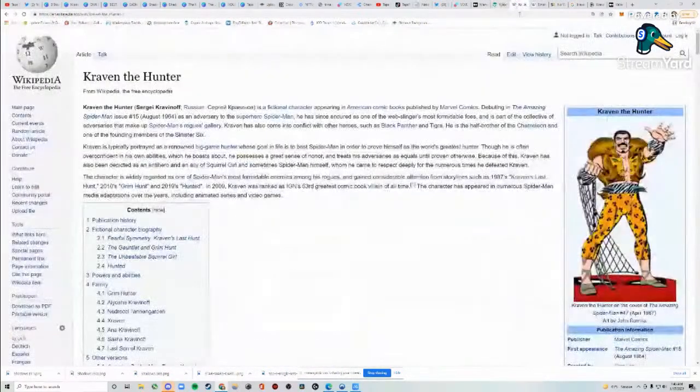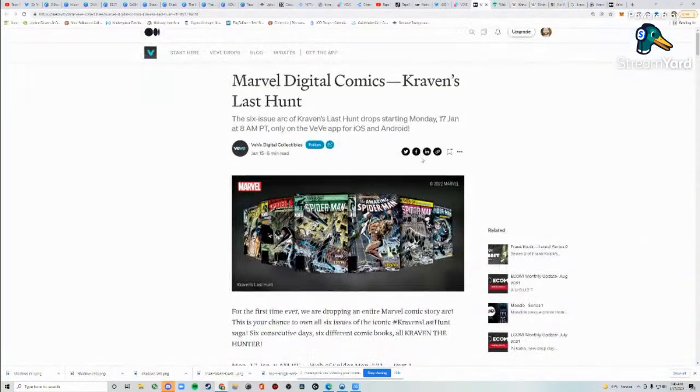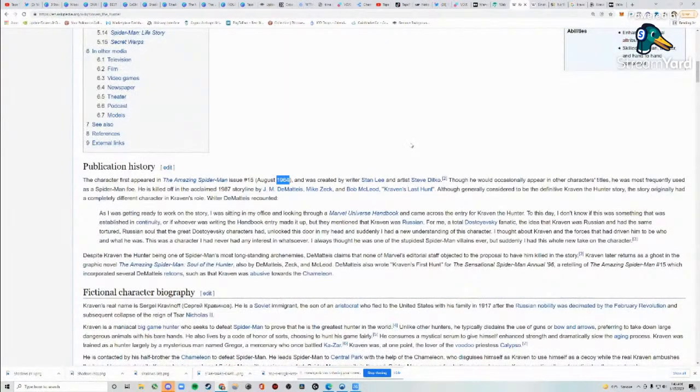And if you are not familiar, Kraven is again a bad dude. Let's see, on the cover of Amazing Spider-Man, that was not his first appearance. What was his first appearance? Does it say which comic? Character first appeared in Amazing Spider-Man issue number 15, 1964. Wow. So I don't think that is any of these, is it? No. So that was one thing, I wish we were actually getting the one that he first appears in, because that would have more value than any of the other ones that are actually in here. But it does touch on, he's most frequently used as a Spider-Man foe. He actually wore Spider-Man's outfit in the comics that we are dropping. He's killed off in the acclaimed 1987 storyline, Kraven's Last Hunt. Spoiler alert.